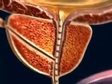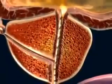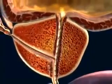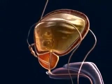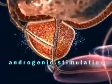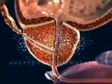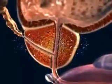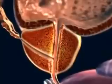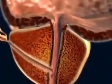As the prostate enlarges, it compresses and distorts that part of the urethra which passes through it, causing disruption to the normal flow of urine. Drugs used in treating benign prostatic hyperplasia act in one of two ways. They either reduce the intensity of androgenic stimulation, or they relax overactive muscles at the base of the bladder and surrounding the proximal urethra.